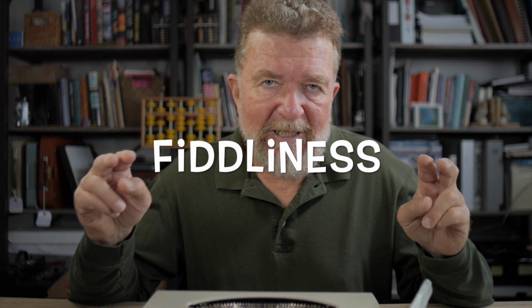That is, there's a certain minimal level of what I call fiddliness that all mechanical typewriters have, even the ones that are working perfectly. And you have to educate people that these are the certain minimal kinds of things you need to get used to adjusting or checking on your machine as you go through the process of using it.